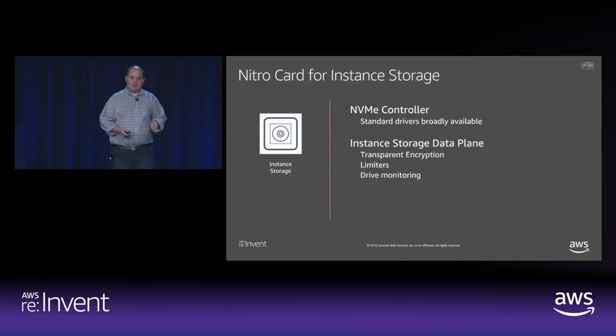Now, for a few generations of instance types, we did not have instance storage. So if you go back to the M1, the C1 generation, even up to the C3 generation of platforms, those always came with storage by default. And the reason for this is that networking and storage have evolved very differently. So if you go back to the C1 or M1 days, where you were still dealing with hard drives, those were the days of 1 gigabit networking.